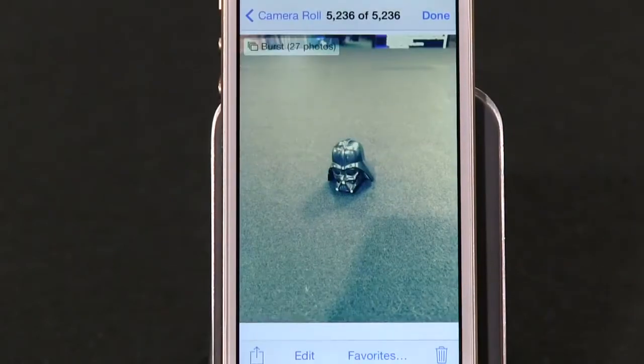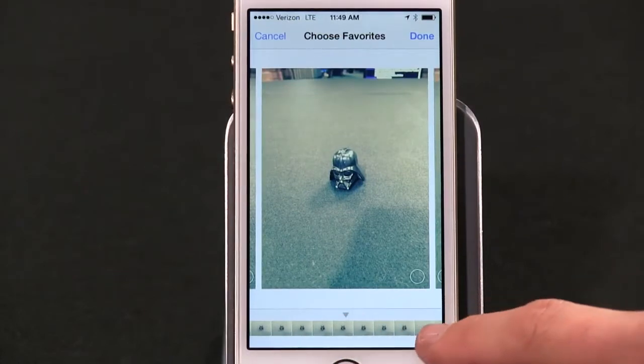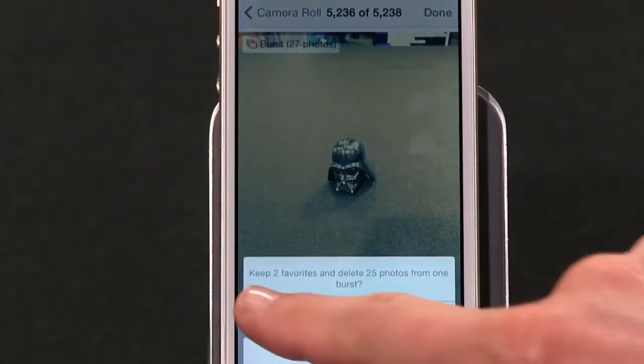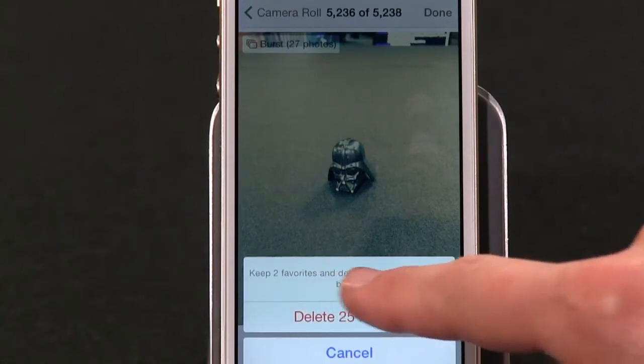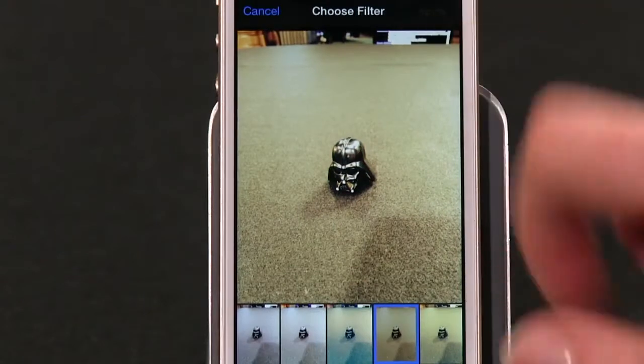Assuming you probably want to be able to pick your favorite or favorites from the bunch, it'll let you quickly save those and then delete the rest. Pretty helpful stuff. So Simon, in a way you're still getting the whole let's get the perfect shot functionality you had in iOS 6, but Apple decided that a spray and pray approach just makes more sense.